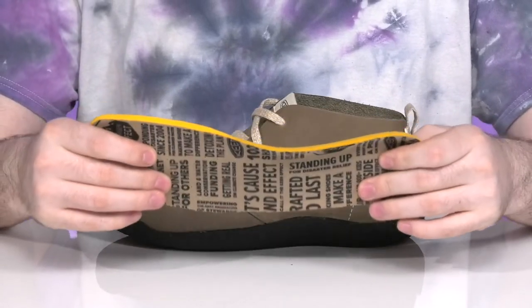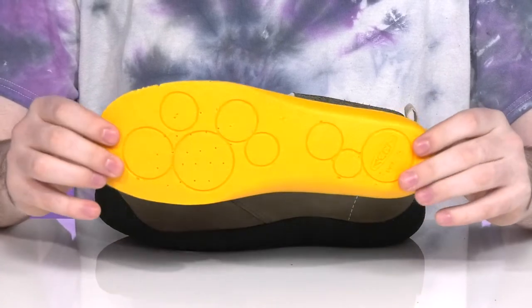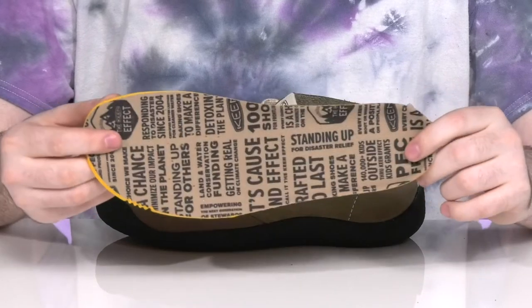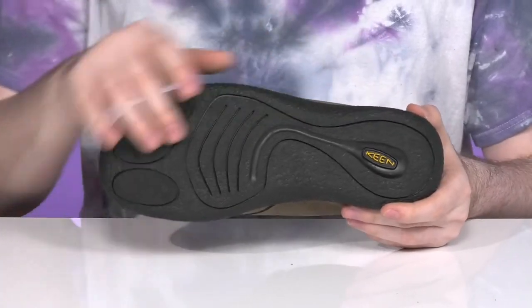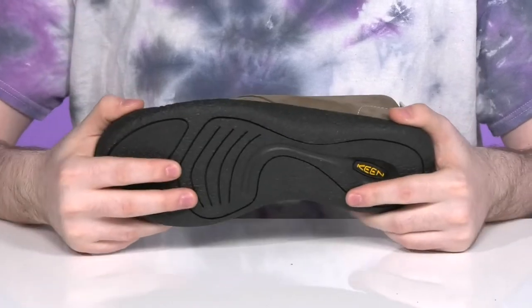footbed that has enhanced cushioning throughout, ready to keep you very comfortable with a breathable design that has perforation, and it's also treated with an antimicrobial design to keep these odor-free while wicking away sweat. It sits on top of a synthetic outsole that's pretty grippy with a reinforced metatarsal design, giving you lots of grip and reliability with plenty of flex throughout.